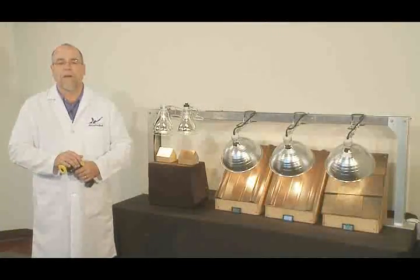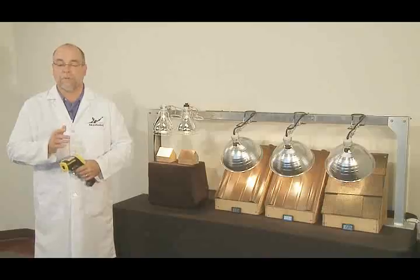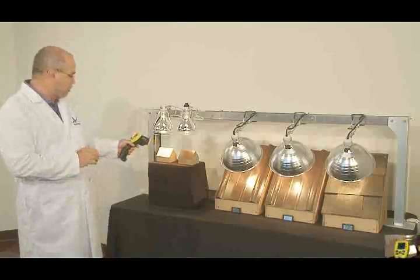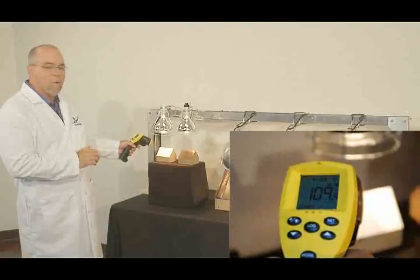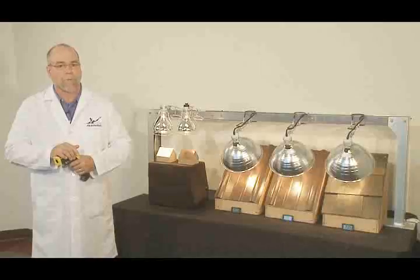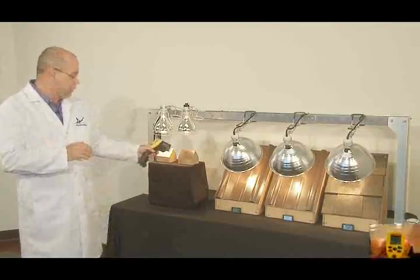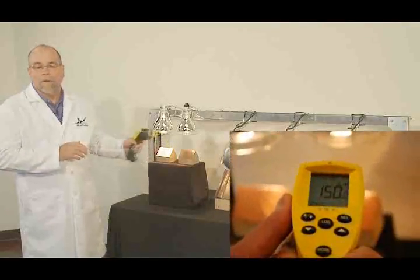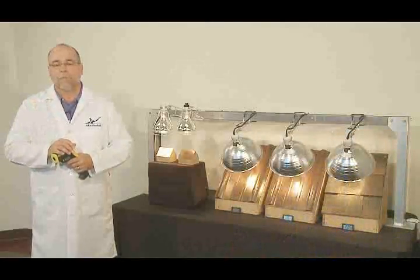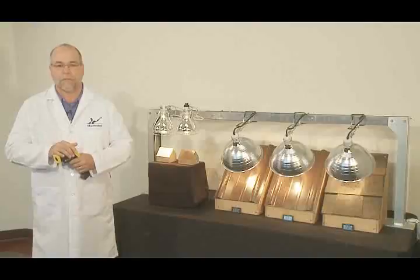Okay, it's been 5 minutes, so let's take a look at the surface temperature of these samples. Reading the Cool Chemistry series white sample, we have a temperature of 109 degrees. Next, let's measure the standard pigmentation dark brown, where the surface temperature is 150 degrees. So in just 5 minutes, the white exhibits a surface temperature 41 degrees below that of the standard pigmentation dark brown.